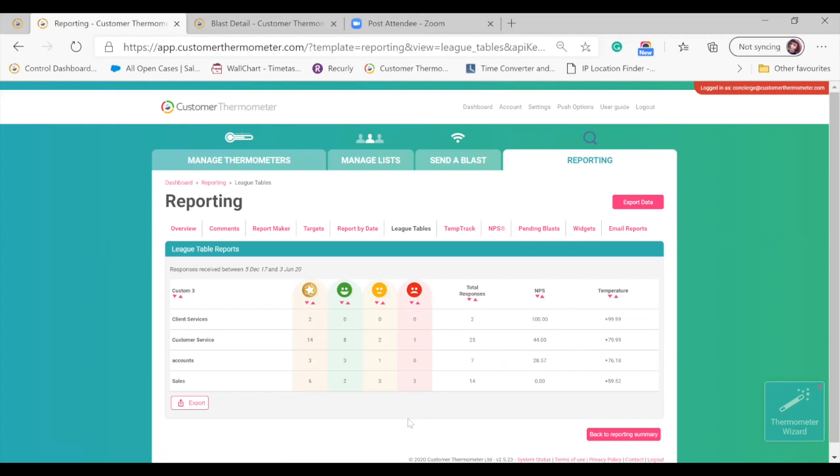And then here we can see our teams all separated out. So we can see how many golds customer service has, for example, and their individual temperature against sales and accounts, for example. So you can also export this as well and share with team leaders or managers. I really love this report. I think it's super handy and a great one to just dip into every now and again, just to see how your individual agents are doing. So we are now going to jump back into our presentation.